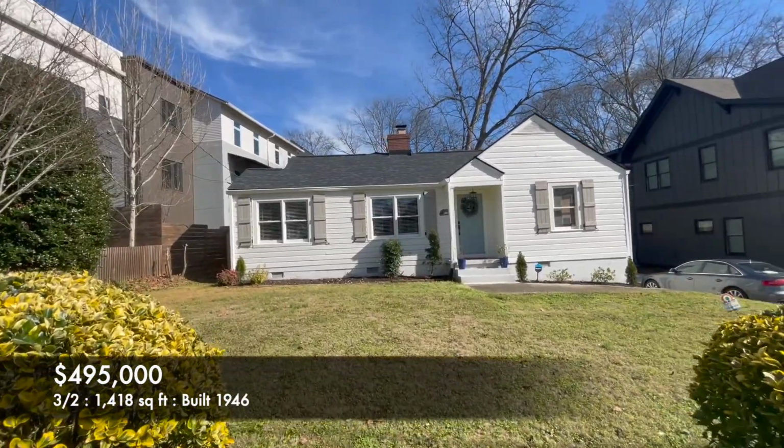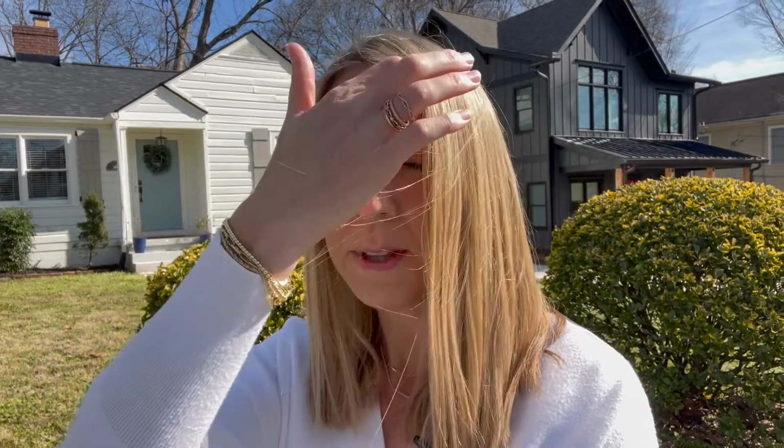Okay, so I want to show you an example of a Craftsman cottage. So not everything, like I said, is modern homes, but look at this cute little home. This home sold for $495,000. It's a 3-2, and it's just around 1,400 square feet. It has some original hardwood floors, but some modern updates. It has a galley kitchen, so it's a little bit narrow, but the rooms are pretty good size, and this actually has a pretty decent backyard, which is, again, kind of hard to find around here.